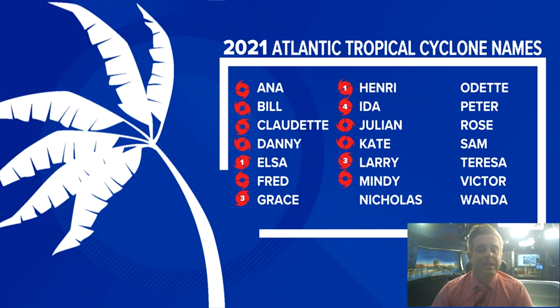It will be called Nicholas or Odette. We could see one of those two in the next week or two. So there's plenty of activity going on here across the Atlantic and plenty to watch.